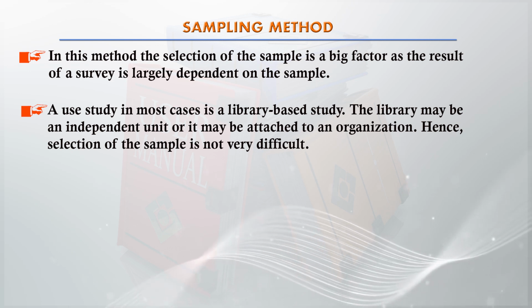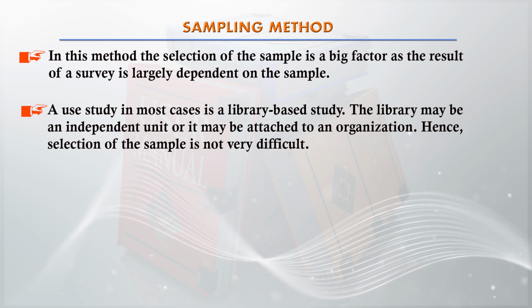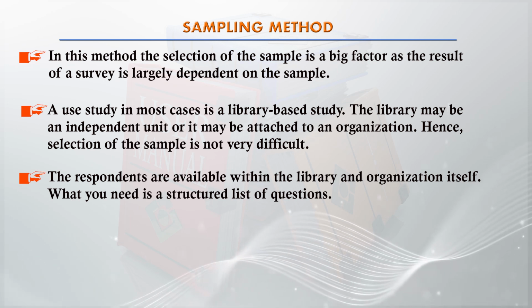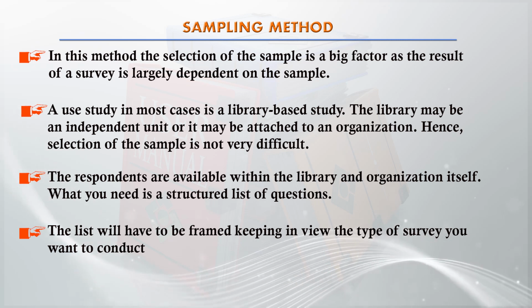A use study in most cases is a library-based study. The library may be an independent unit or it may be attached to an organization. The respondents are available within the library and organization itself. What you need is a structured list of questions. The list will have to be framed keeping in view the type of survey you want to conduct.